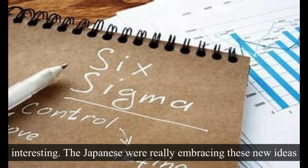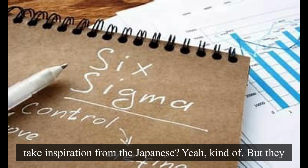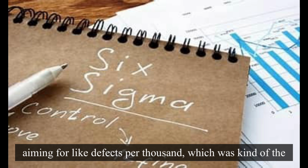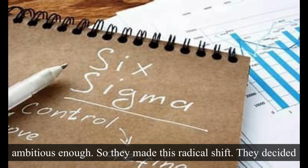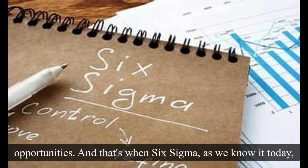The Japanese were really embracing these new ideas about quality. So they decided to take inspiration from the Japanese. Kind of, but they took it even further. They realized that aiming for defects per thousand, which was the standard at the time, just wasn't ambitious enough. So they made a radical shift. They decided to aim for defects per million opportunities. And that's when Six Sigma, as we know it today, was born.